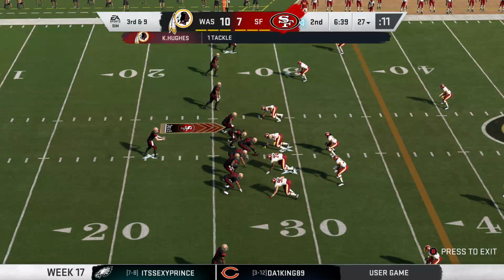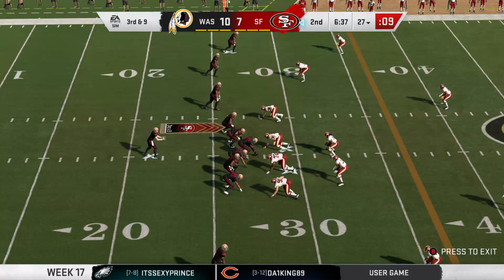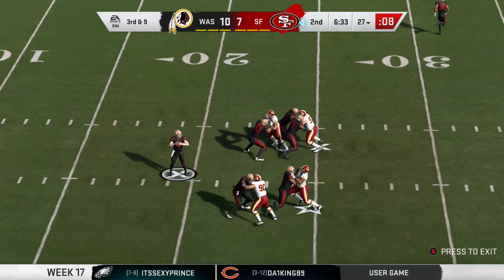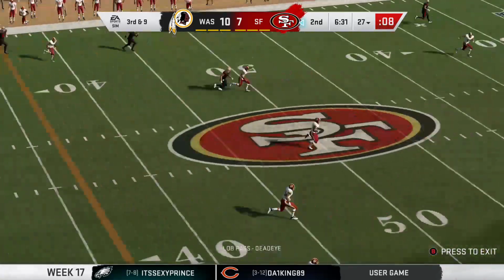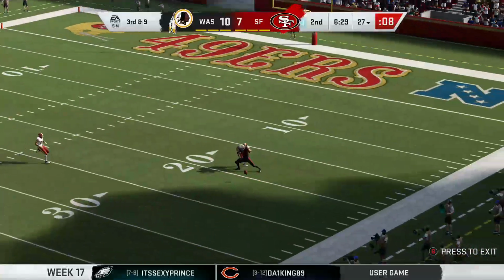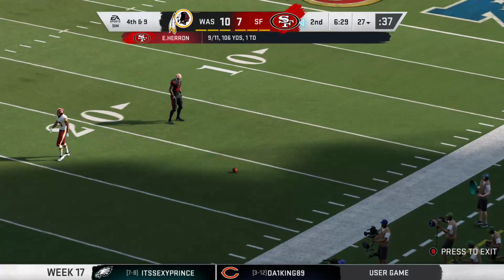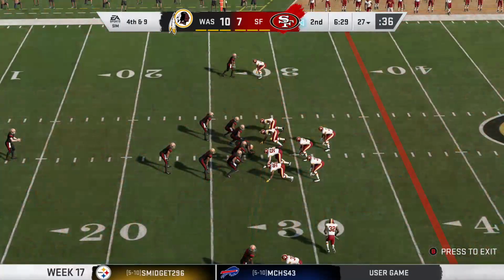The Niners on third down. They've hit 2 for 4 thus far. This is 3rd and 9. Looking to throw. Herron. He's going to float this one deep right side. And that'll wind up incomplete. Bold play call there. Now it's 4th down.